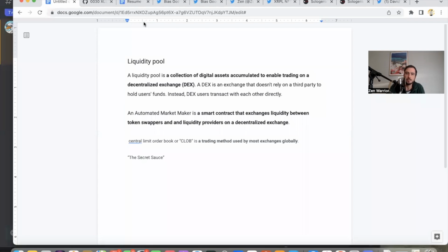So here's some definitions that you need to know. Liquidity pool. A liquidity pool is a collection of digital assets accumulated to enable trading on a decentralized exchange. A DEX is an exchange that doesn't rely on a third party to hold users' funds. Instead, DEX users transact with each other directly.